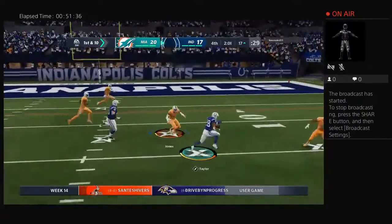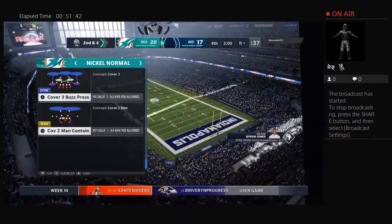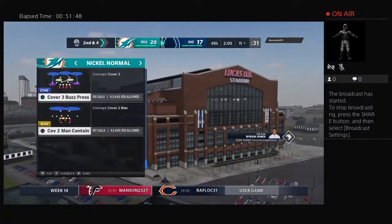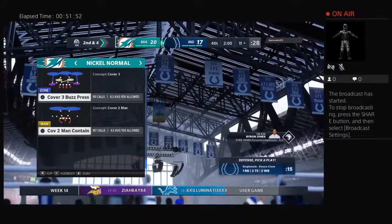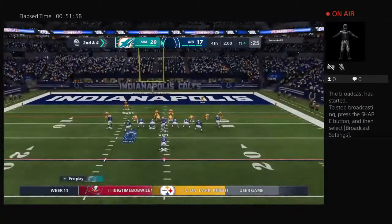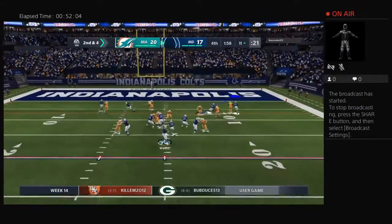1st and 10, Taylor now. And he's brought down just outside of the 10 at the 11. 3 points separating these two sides with 2 minutes left to go in the 4th. So the Colts in possession of the football as we get you reset. And let's see what they've come up with offensively after having time to talk it over.